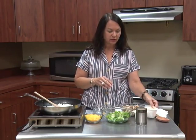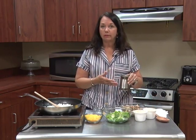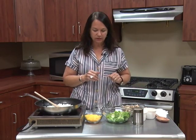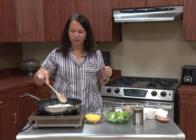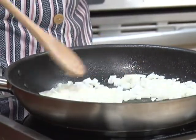And then it's also going to tell you that you need about 1.5 cups to 2 cups of rice. So I have that ready. And then you're also going to add some cream of mushroom soup, and this is the low-fat, low-sodium cream of mushroom soup. And before it's all over with this casserole, you're going to add a little bit of cheese and a little bit of salt and pepper to taste. And it's that quick. So my onions are already starting to cook over here.